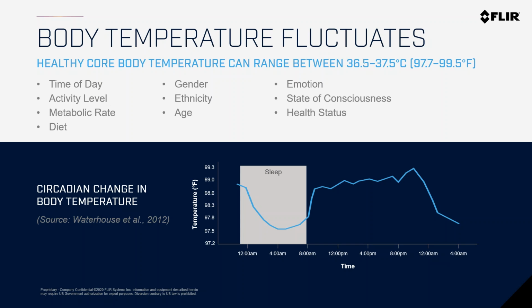So your body temperature throughout the day will fluctuate. And then person to person, body temperatures can change based on activity level, your diet, gender, ethnicity, age. All of these things can play a role in what somebody's body temperature is going to be. So again, they can fluctuate a few degrees here and there.